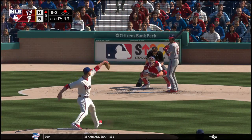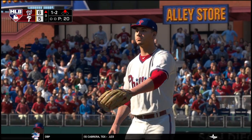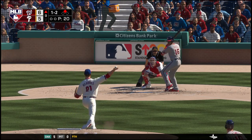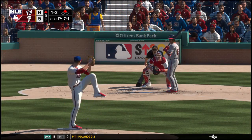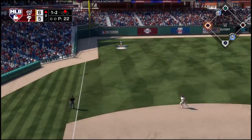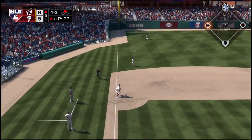Classic change of speeds right there. Threw the hitter's timing off. Got a late foul ball. Interested to see where he goes now. The 1-2. Neither guy willing to give in, and the at-bat will continue. Pulls this one in the air out to left. McCutchen is under it, and that's the first out of the inning.